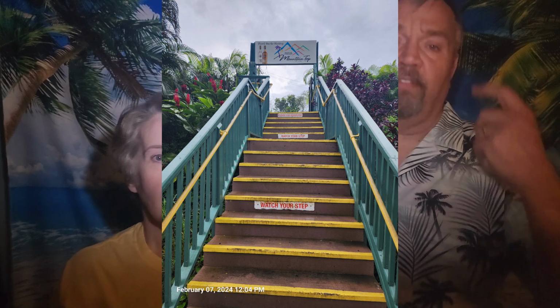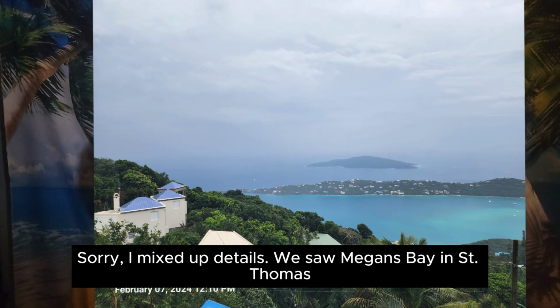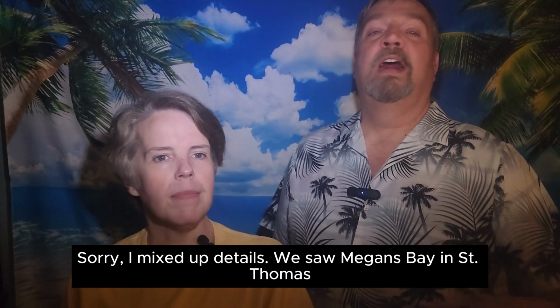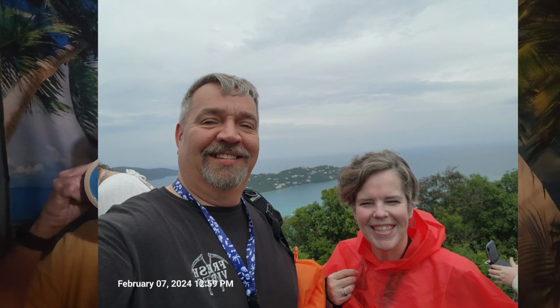So there were 24 of us on the tour. It really wasn't bad at all. Megan's Bay got the obligatory airplane shot, which I'm going to put in right here. We hit a couple of other spots as well. I can't think of the names right now. The major ones I wanted to make sure to get to were Overlook Point, Megan's Bay, and Koki Beach.